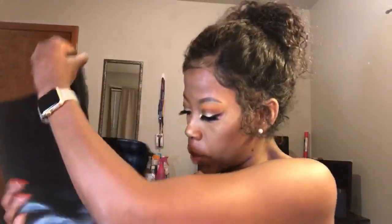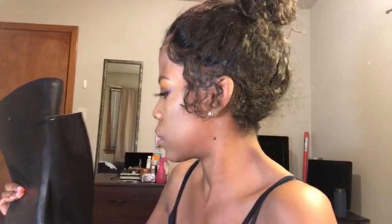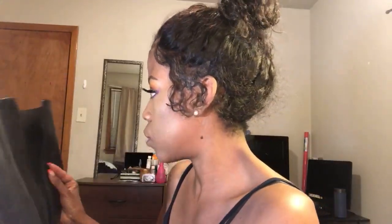Okay, so the boots I got, I got these boots at Dillard's. And I was like, I'm just gonna get them because they have a cute heel. This is Antonio Melani. If you see the name, because I want you guys to see. These boots are, listen, look at these heels, first of all. My feet do not hurt at all. I can walk in these boots all day and not have a problem.